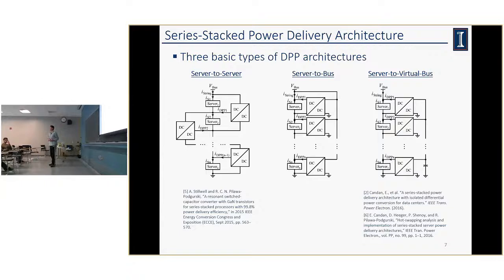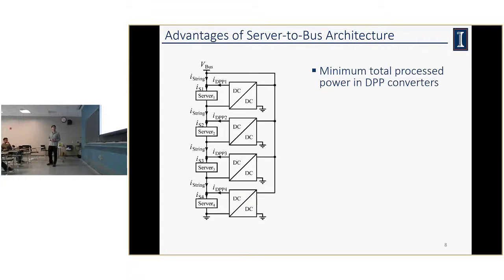But when we look at this, we discover that the server-to-bus architecture actually has unique advantages that the other two architectures don't have. So next I will talk about this. First of all, you can achieve the minimum total process power in the DPP converters if we control the converters properly. For the other two, this optimal condition is not guaranteed for all scenarios. So let me explain this.